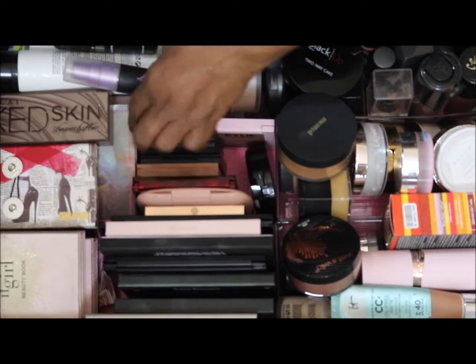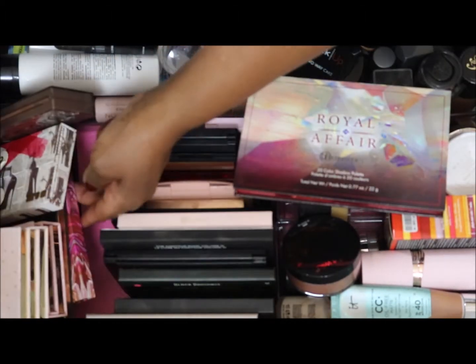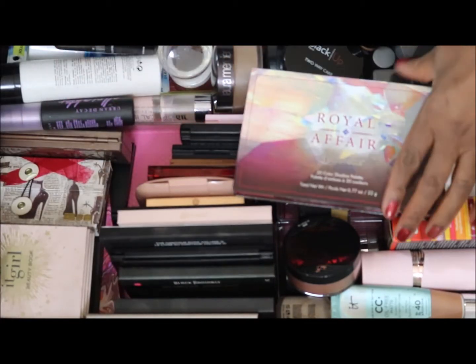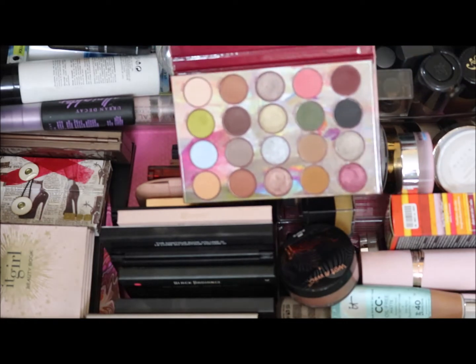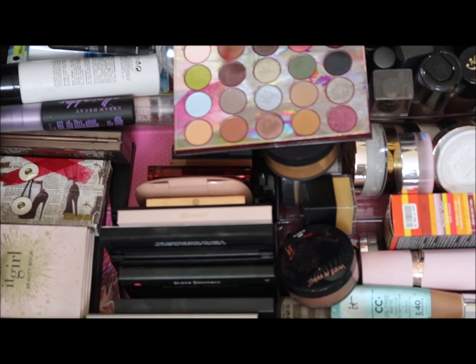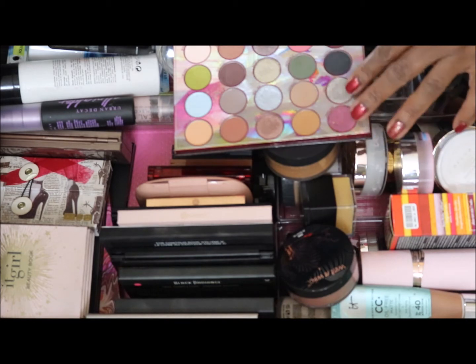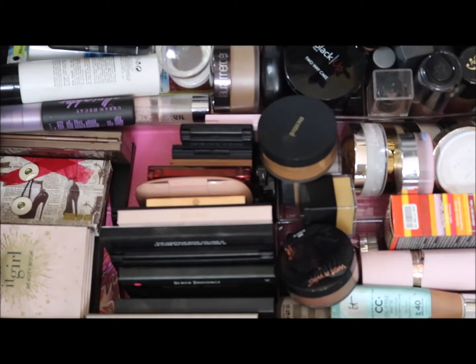I am looking at a palette right now that I'm going to pull, and let's see what's down here. Okay, it is the Royal Affairs by BH Cosmetics, and that is what it looks like. I think I can make these look kind of grungy and nice and fallish with these green shades here. There's three green shades, some browns, some taupey browns, silver, and yeah, this will work. So we're going to pull that, and I've had it a while in my collection, so we need to play with it.